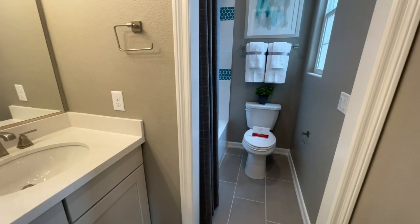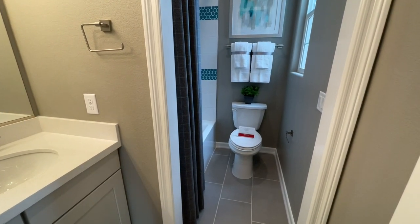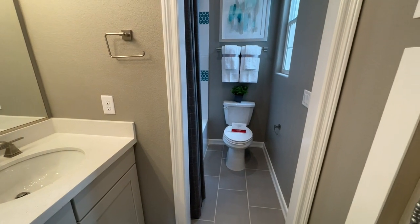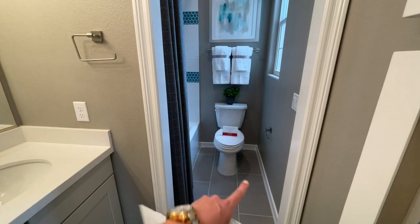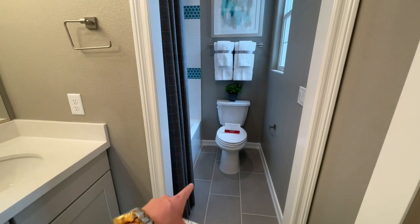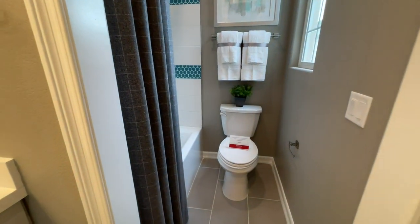But I know a lot of people have even commented and said that they wish this was just more open and not having a door here. We have our toilet. The thing that will get this, and you can't notice it now, but usually these doors open in, so it gets a little tricky. You almost have to stand over here or in the tub to get out. But they did a nice job.